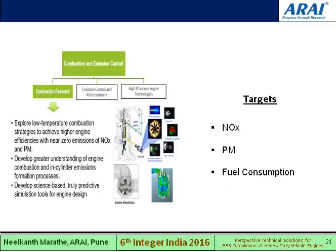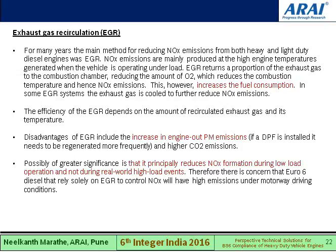The targets, of course, are NOx, particulate, and fuel consumption. Exhaust gas recirculation, we have been using it for the last decade, and it has been a very straightforward improvement in NOx reduction, but it increases the fuel consumption. It also increases to a greater extent the engine-out particulate emission. This is one of the disadvantages, and it principally reduces the NOx formation during low load operation and not during real world high load operation. This is one of the things which may not work well for BS6 which we are going to have.